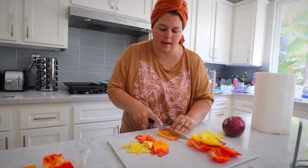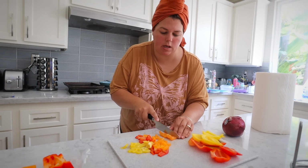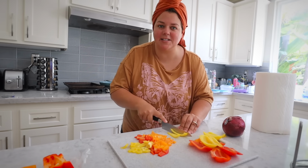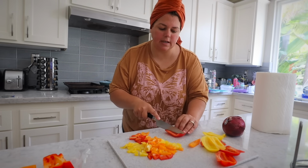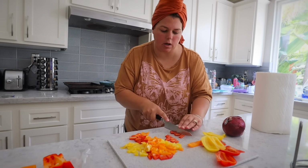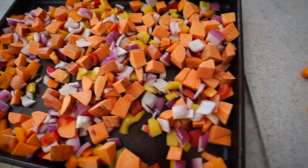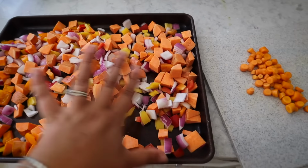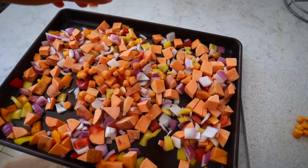All right, I am cutting up some bell pepper here that I'm gonna roast with sweet potato and onion and the carrots from the garden. So I'm just gonna put this on a baking sheet all together, season it up. And I have some leftover quinoa in the fridge, so I don't even need to cook some. All right, got our veggies here, and I'm gonna add in the chopped up carrots from the garden. Then we'll drizzle this with olive oil, add some seasoning, and pop it in the oven.